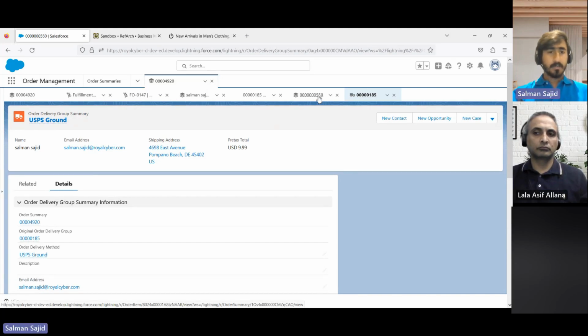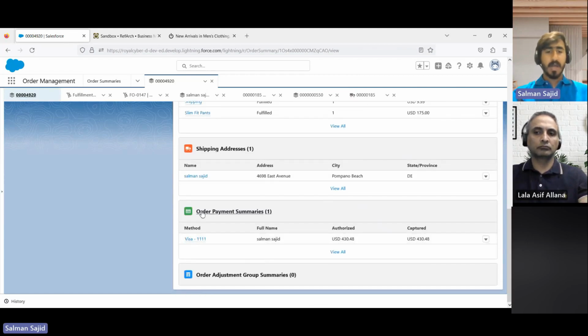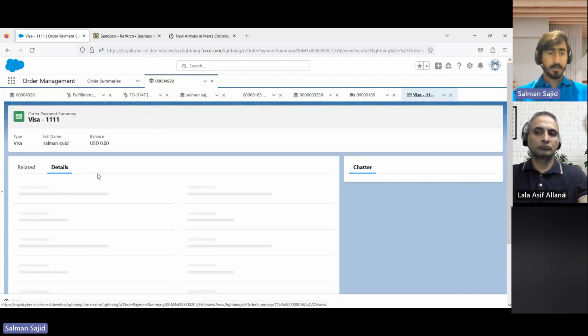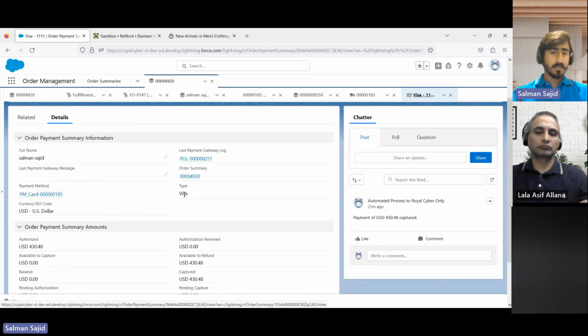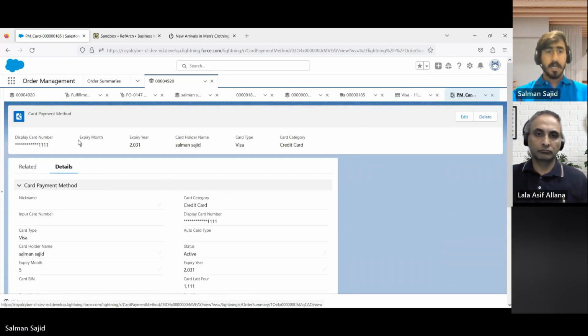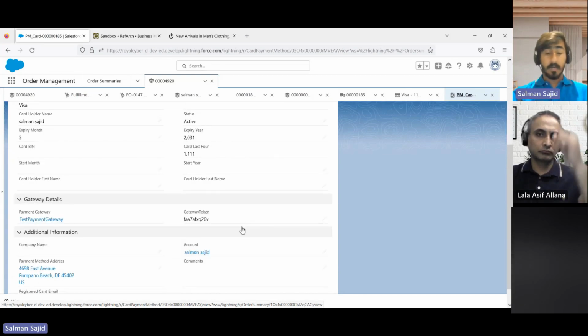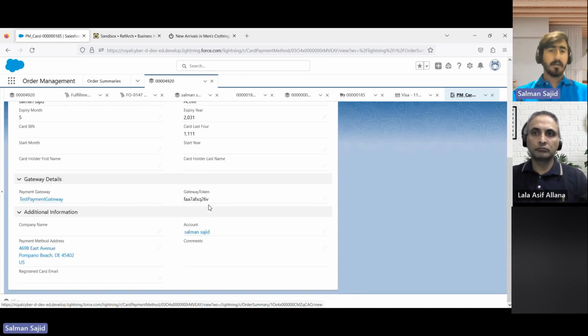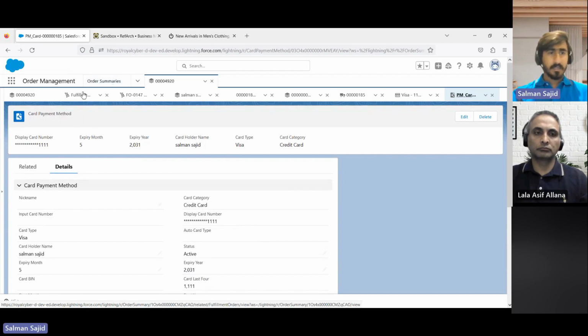Going back to the order summary, we have all the payment details over here, such as what card type is being used. It was a Visa card, so we have all the information related to Visa stored in the payment method, covering all the information related to the card. It has a gateway token, so for refund and return, we can use this token to initiate the refund.